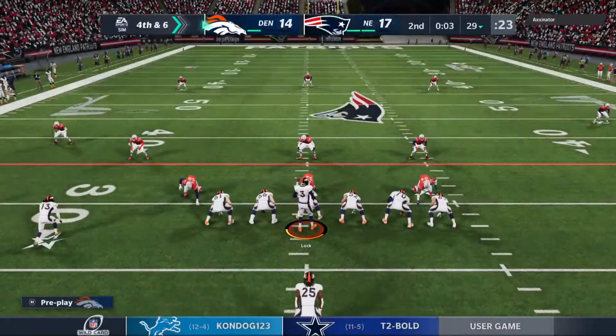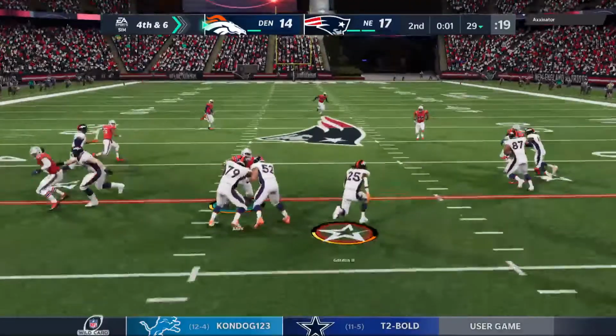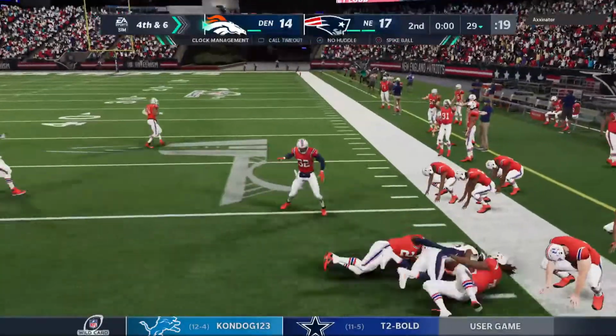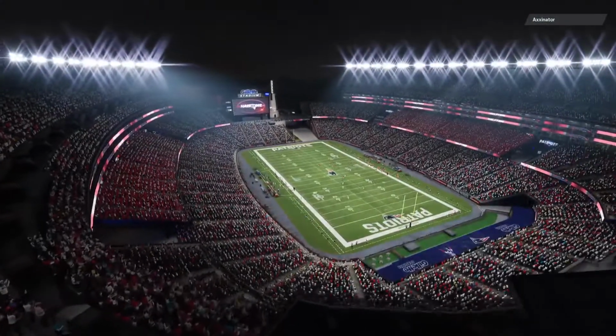And likely time for one final play here in the half, so they will go for it on 4th down. They're going to run. This is Gordon. He'll have a first down past the 40, and he'll take it to the 43-yard line. So we're at halftime of this AFC wildcard matchup.